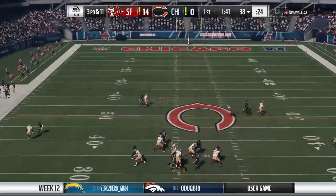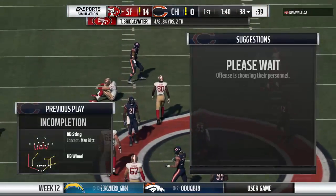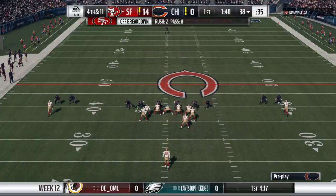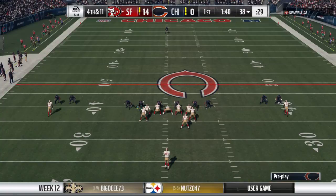Out of the gun, Bridgewater. And that is incomplete. It's a great job by this secondary. When I watch them, they remind me of elite defenders on a basketball court, right? They want to contest each and every pass. Great contest on 3rd down to bring up 4th.